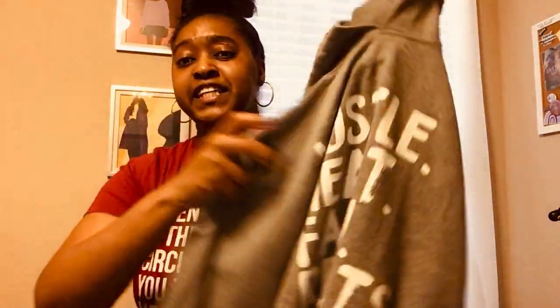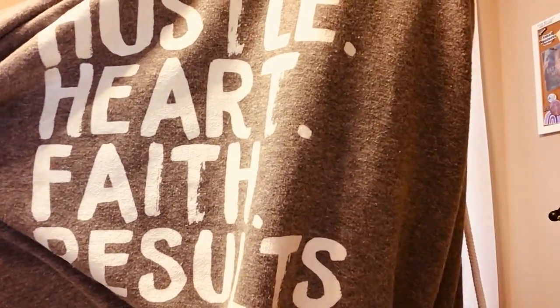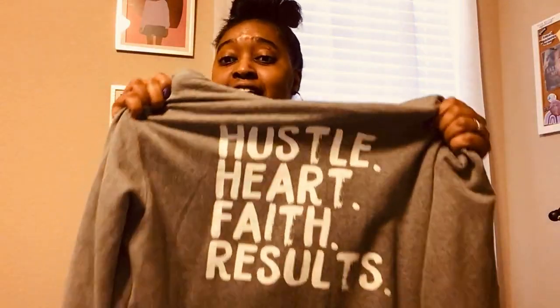The hoodie itself has not lost any of the original color. It did not lose any of the screen printing. I don't know, I'm assuming this is screen printing. Everything is still intact. There's no obvious cracks on this shirt. It still feels good. You know, sometimes you get those little cotton bubbles. None of that here. The bottom still looks good. It's not like worn out or anything. This hoodie is really intact.